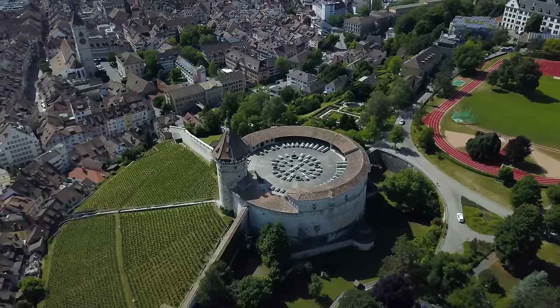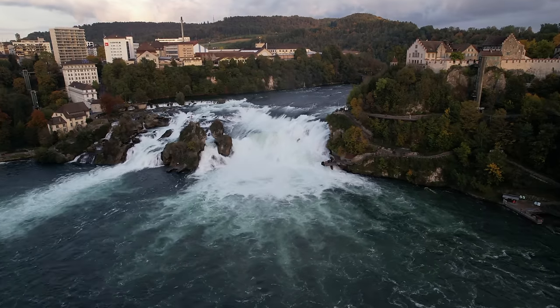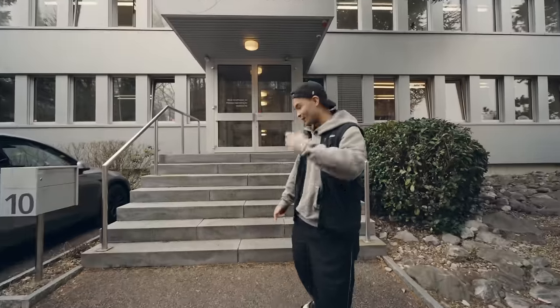We are in Schaffhausen, which is kind of on the border between Switzerland and Germany. Can't wait to see what they have in store for us today. Let's go.